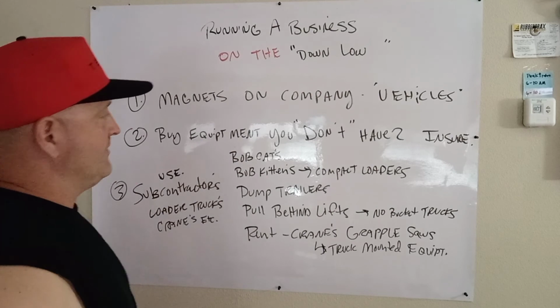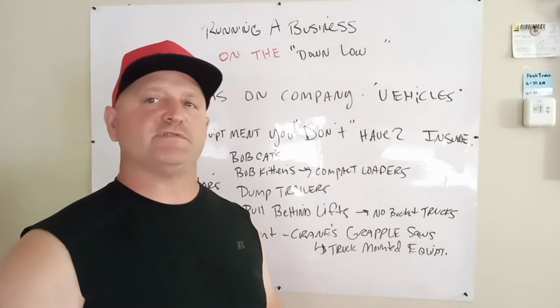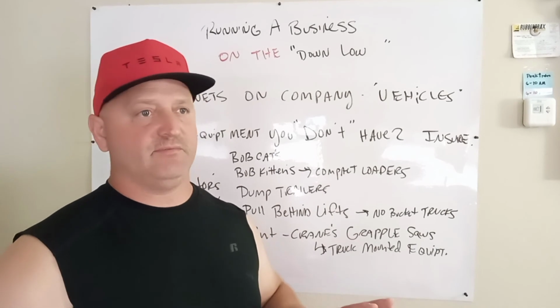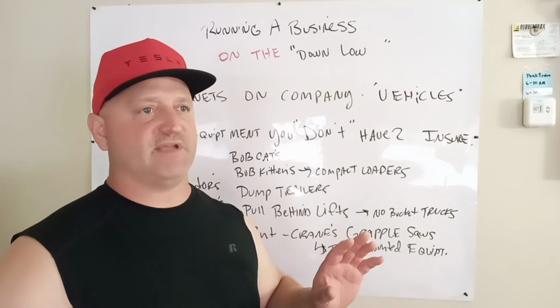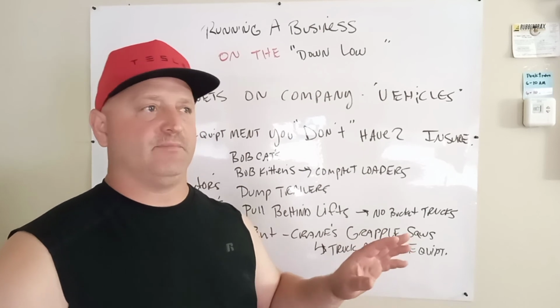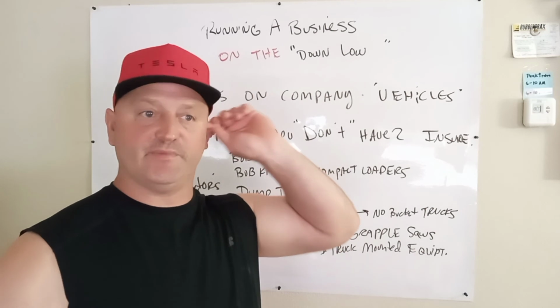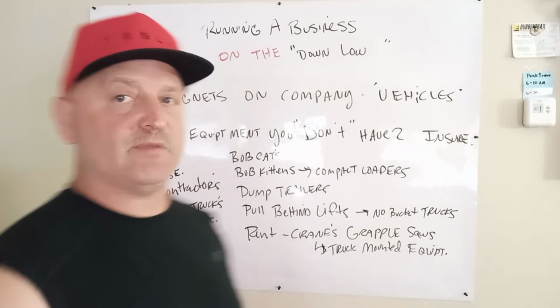Same thing with any type of equipment, anything that drives and you have to pay insurance for. Try not to do that. Maybe if you have a bucket truck, that's fine, but I would recommend just having a truck and pull your equipment. That way you don't have to pay multiple insurances on multiple equipment, because when times get tough in the wintertime, you're going to wish you didn't have those insurance payments.